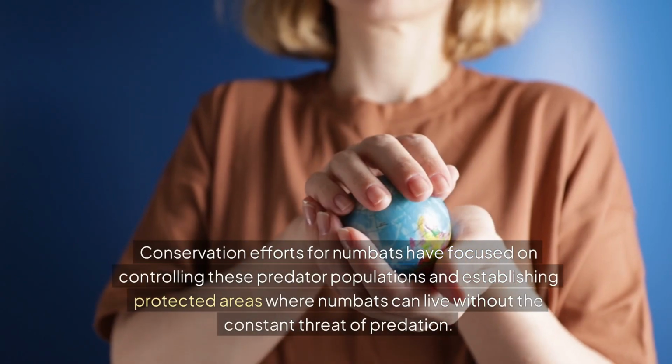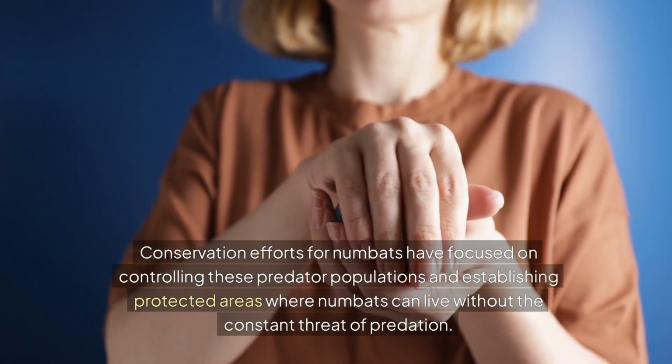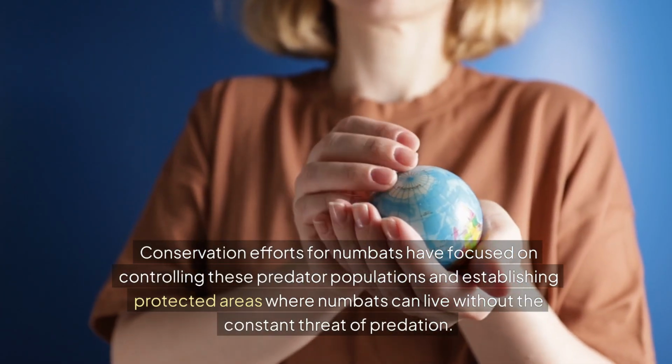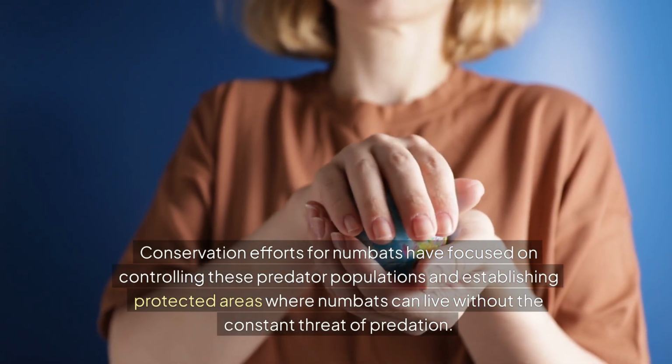Conservation efforts for numbats have focused on controlling these predator populations and establishing protected areas where numbats can live without the constant threat of predation.